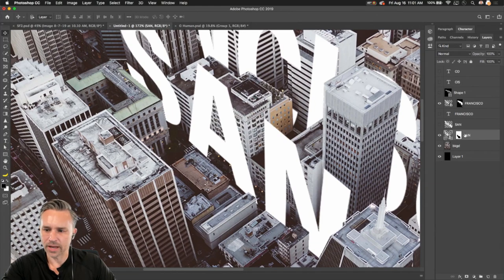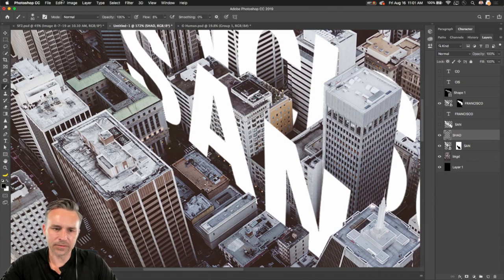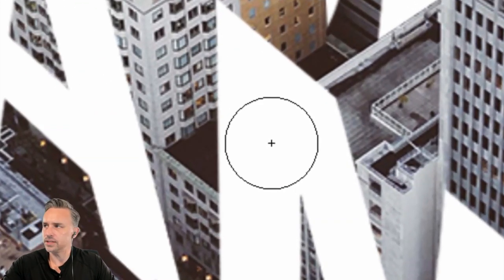We want to add some shadows. What do we do? We add a layer, right? And this is going to be called shad. Brush, B for brush. Checking out my brush properties right in here, just a soft round. Right, unlinking.